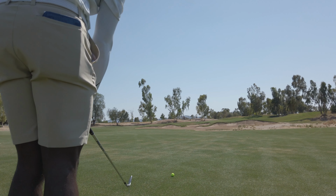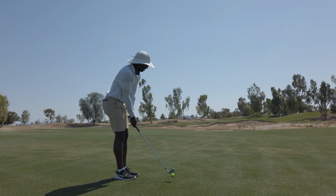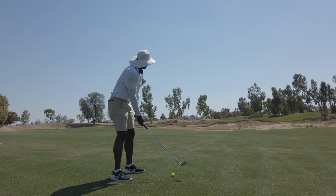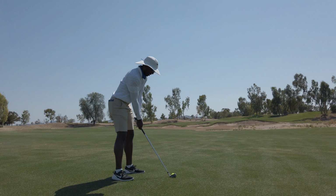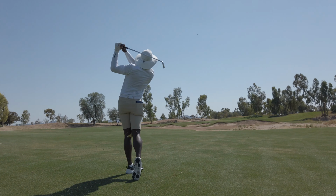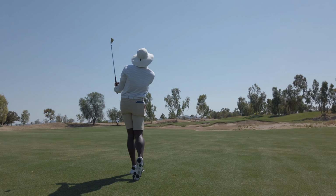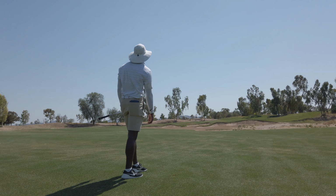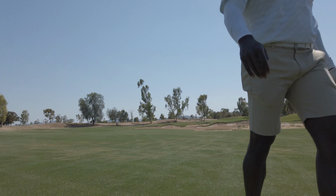This wind is howling. And I know this course can sometimes pick up with the wind, so I'm just dropping a few balls here and there and trying to hit some different knockdown shots, some three-quarter swings, just to try to get a feel for how much I have to add or take off as a result of the wind. And in this case, that 9-iron was absolutely perfect. Yep, it was definitely a 9-iron, just short on the green.